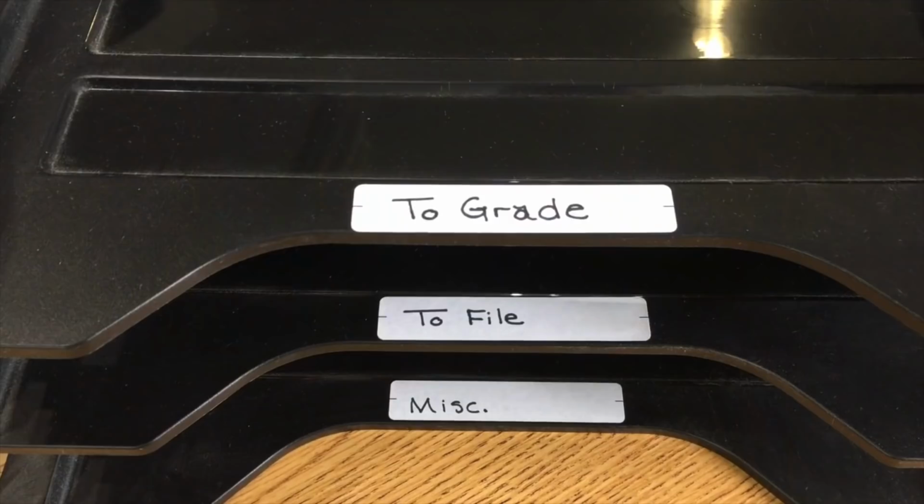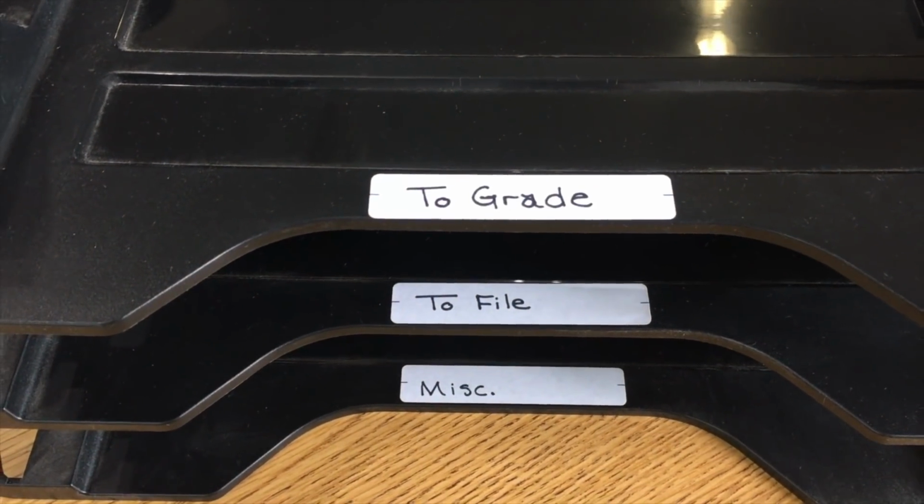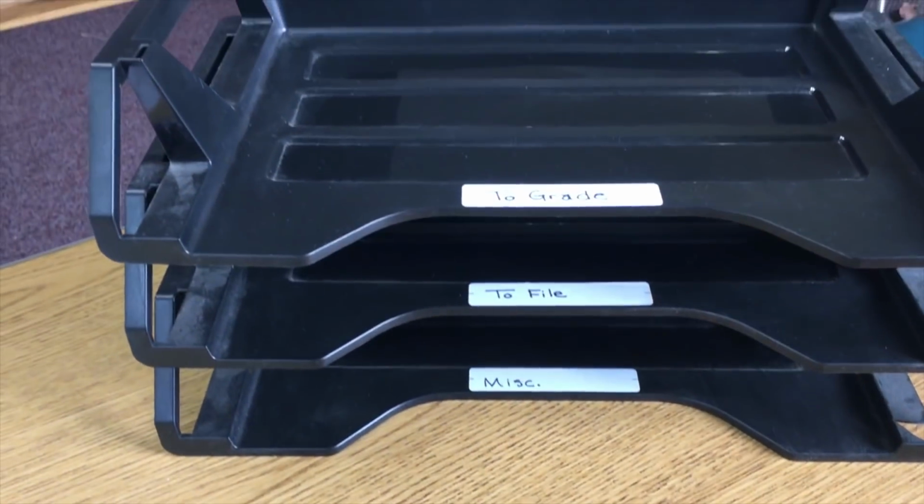My teacher desk is no different. I like the minimum amount of stuff on my desk so that it's completely clean, neat, and organized, and you can clearly see where do things go that need to be graded? Where do things go that need to be filed? Where do things go that are just miscellaneous crap that sits around your room?